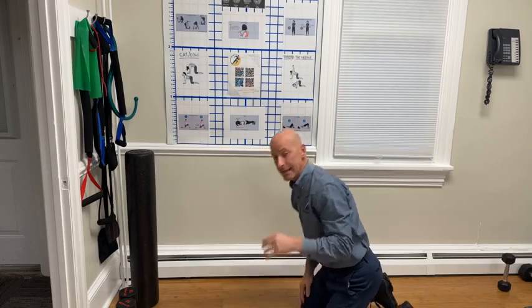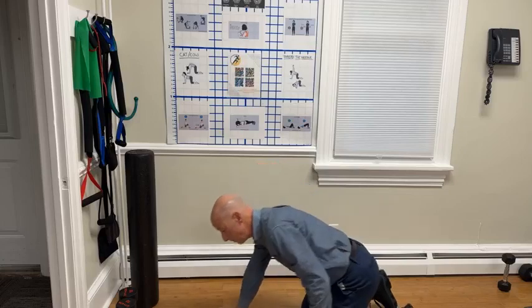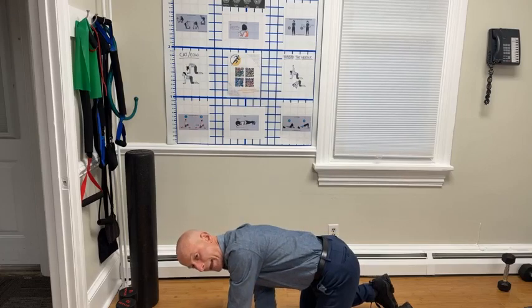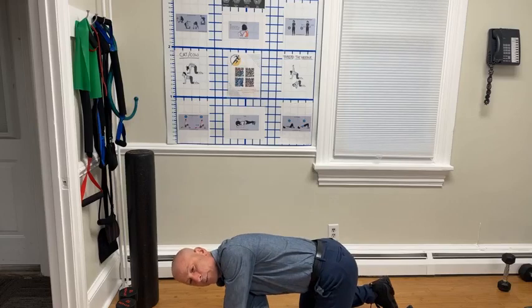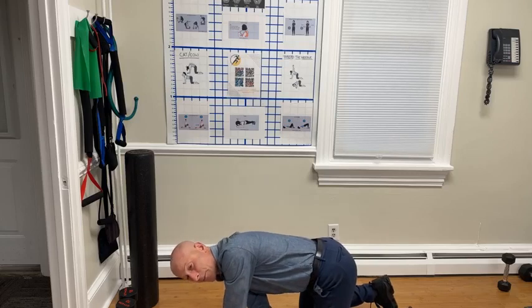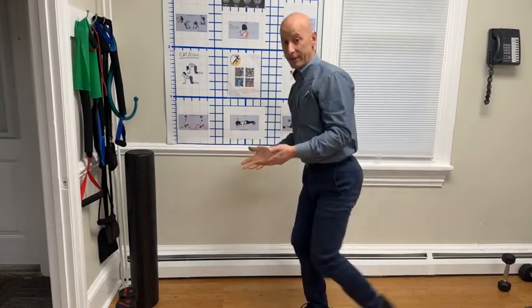Now, the second exercise, thread the needle, is really simple. It's pivoting our chest. It's creating rotation. So we're going to take our hand and pass it right in front of our chest, and bring it through. We want to make sure that as we're bringing it through, we're reaching as far as possible. And we're going to do this exercise both on the right and the left side.